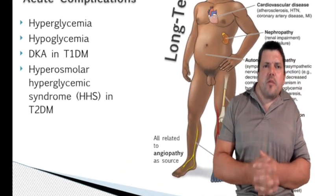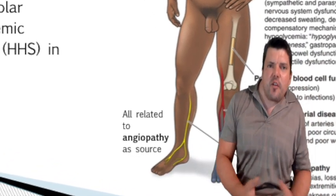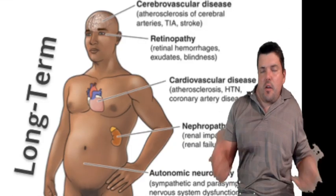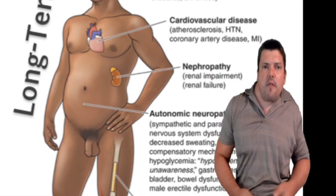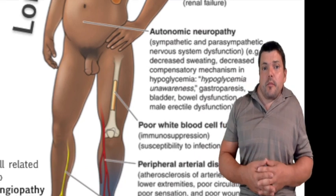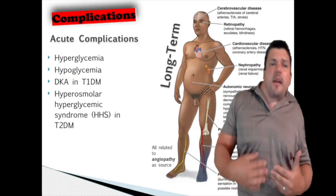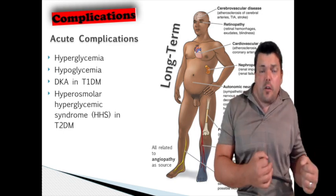Hyperglycemia promotes angiopathy, and this goes right back to that whole process of accelerated atherosclerosis. Where in your body does not have a blood vessel that is susceptible to this process? If you're scratching your head and going, I've got blood vessels everywhere, you're absolutely right. Your diabetic patients have blood vessels everywhere. They are at risk for angiopathy everywhere. And that's why when you look at these long-term complications and you see this massive list, it's because blood vessels are everywhere.